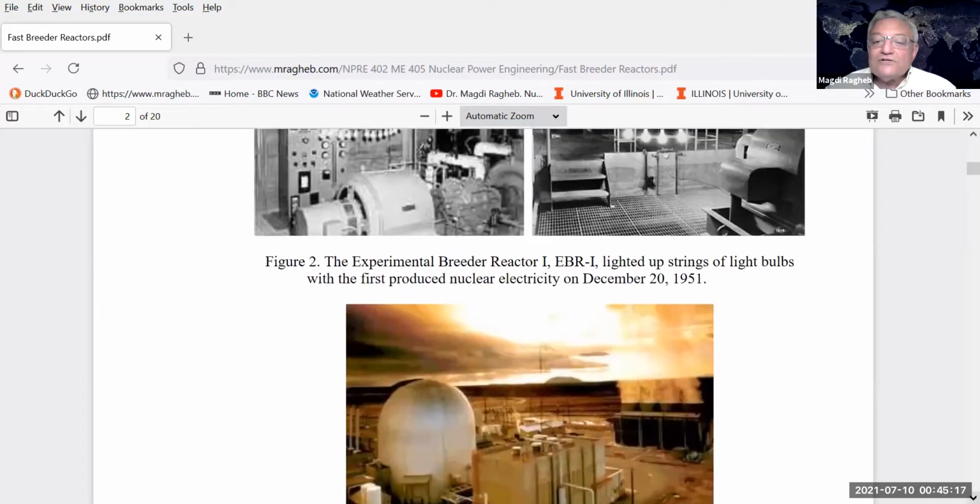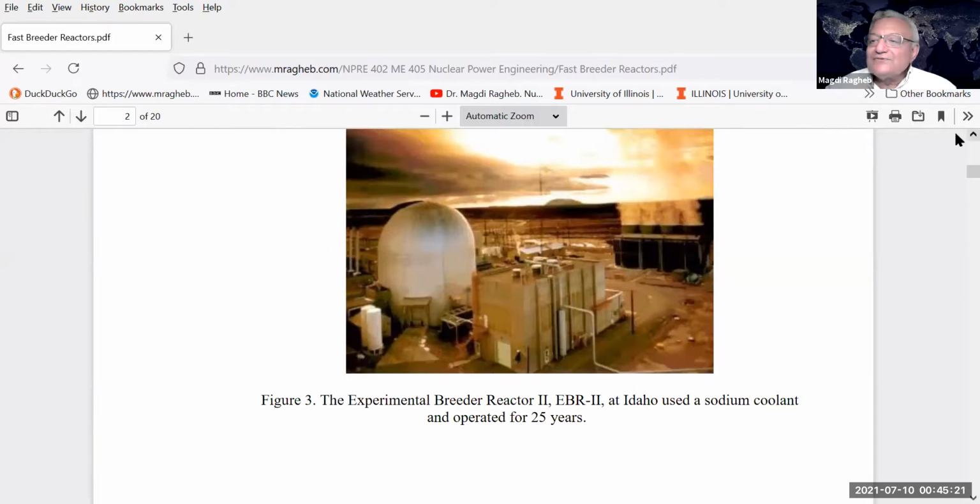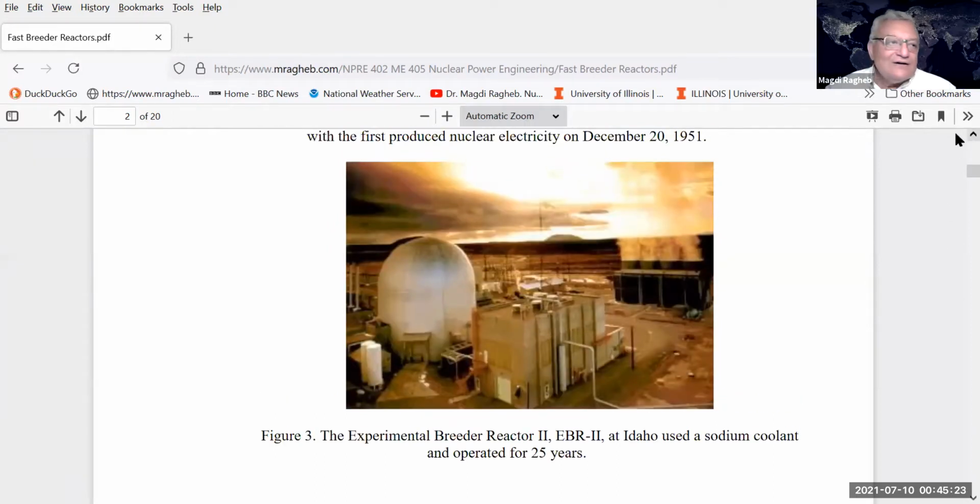Actually, the fascinating thing is that the first nuclear energy produced was from a fast reactor. So they had on their mind the idea of breeding. That idea was superseded by the need to provide power for naval propulsion for fleets of submarines and aircraft carriers, in favor of the light water technology.